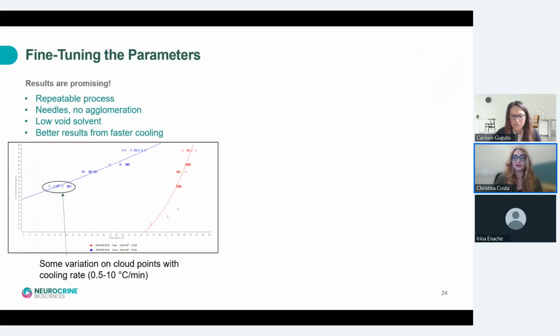This metastable curve here is showing a bunch more sample runs of the same system. We wanted to show that it was repeatable, which it appeared to be, which was great. I also have circled there one cluster of data points. Essentially, this is the same sample that we cycled multiple times at different cooling rates, because we wanted to see if there's any variation in the results. We found that regardless of the cooling rate, we did still crash out, we still got our needles, and we still got low void solvent from all of these.